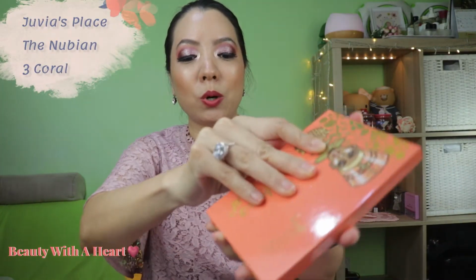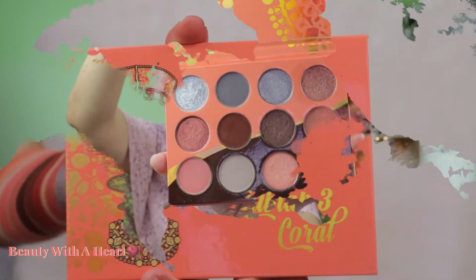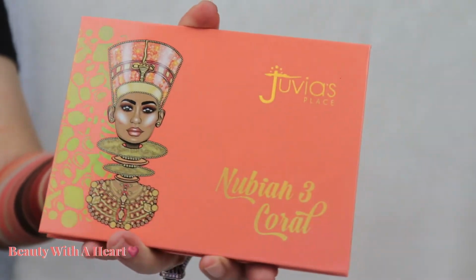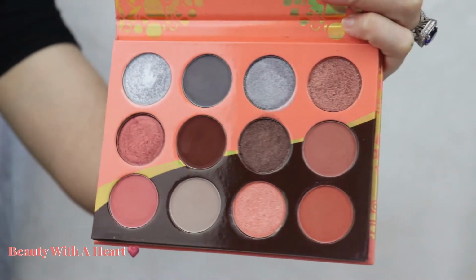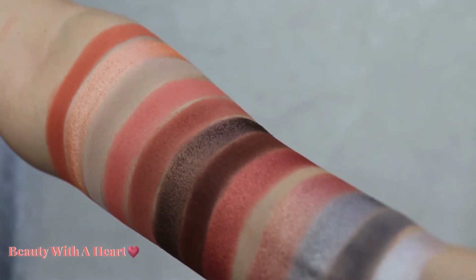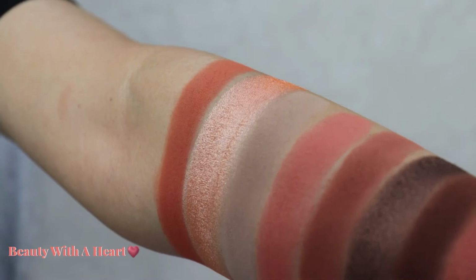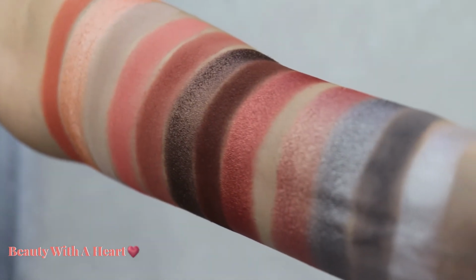Okay, then is this Juvia's Place Coral Nubian Tree. When this was launched and when I saw the photo, I wasn't really interested in the color story, but I still ordered anyway because I'm almost a completionist. So I ordered this palette. When I received it and did a hand swatch, I was really surprised. The colors are actually more beautiful than the photo. It's not a photogenic eyeshadow palette.